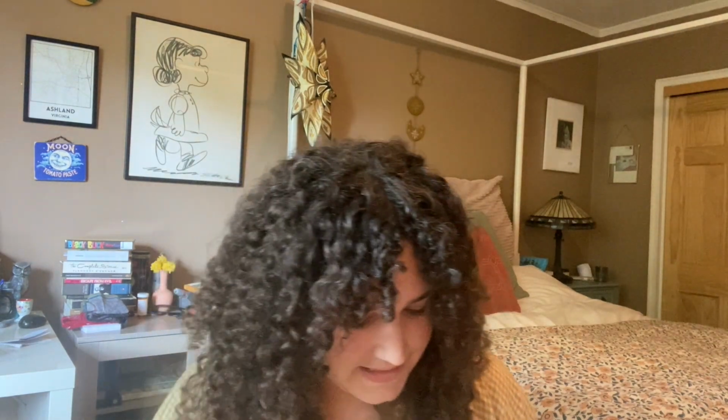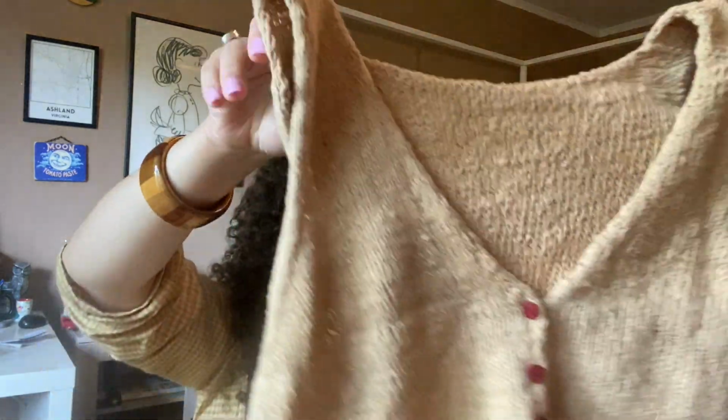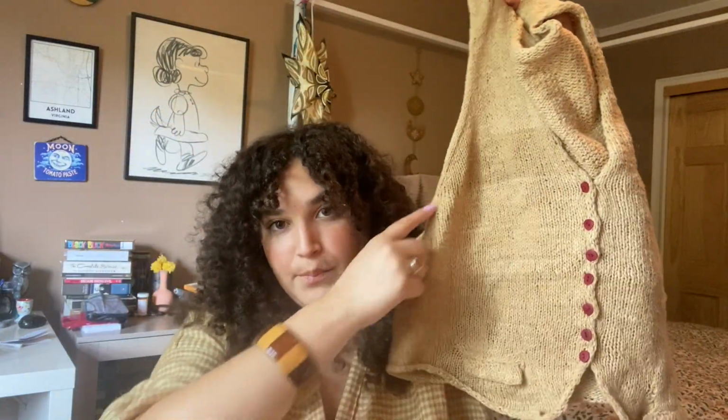This is in the color Shallot, and there is a pretty obvious dye lot switch, which I'm sure you can see. It's obvious, but that's fine. I've worn it multiple times and gotten many a compliment, and no one is like, it's striped. So I think it's fine. I've worn it a few times already, and I'm pretty sure the armholes have already stretched. I think the cotton is pretty prone to growing.